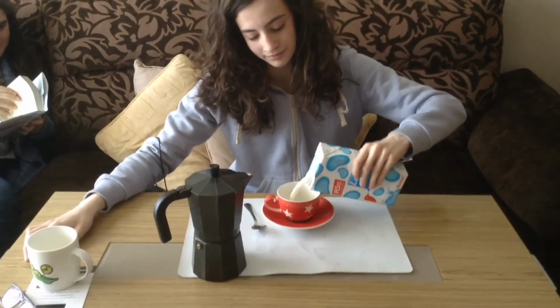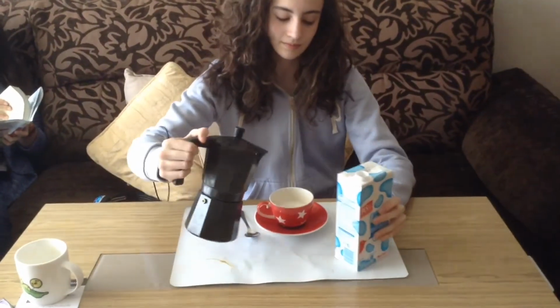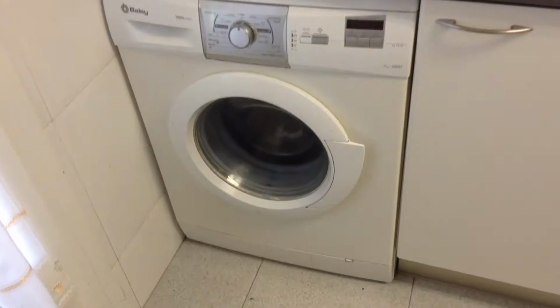It's very usual to stir your drink, milk, tea, or coffee, with a teaspoon. Here we can see the centrifugal force, which is an inertial force directed away from the axis of rotation that appears to act on all objects when viewed in a rotated reference frame. Another example can be the spin cycle of the washing machine.